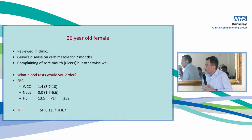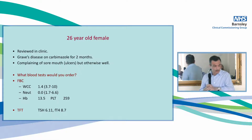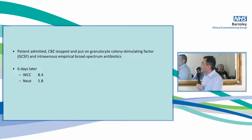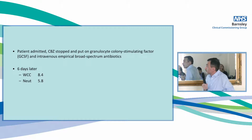When we checked her full blood count, her neutrophils were 0. So she had significant neutropenia. And the thyroid levels showed that she was slightly overtreated, that her T4 was low and her TSH was raised. So the carbimazole was stopped. She was actually admitted because of the neutropenia. She was started on granulocyte stimulating factor and broad-spectrum antibiotics to avoid neutropenic sepsis. And 6 days later, her white cell came up to 8.4.